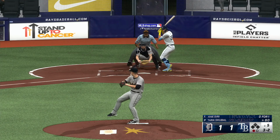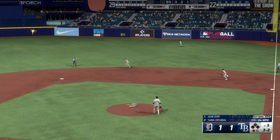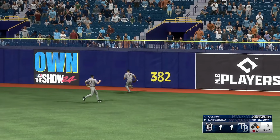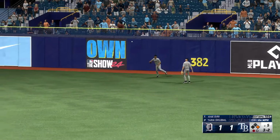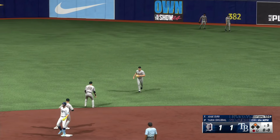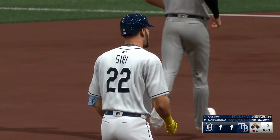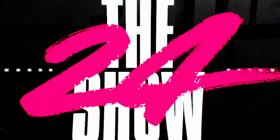Three, two now. That's ripped, and this one could be extra bases. Makes the turn and heads for second. And he's in with a stand-up double. Love how he let that ball travel, trusted his hands. Nice job of going the other way.